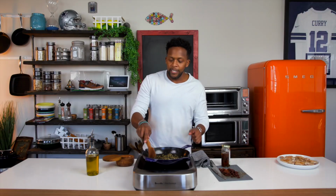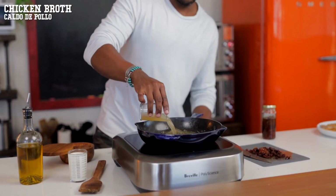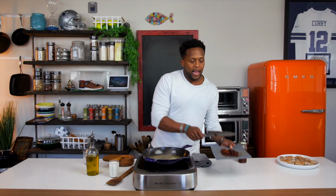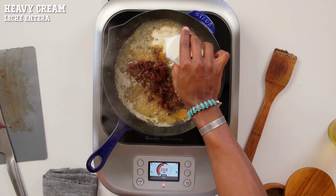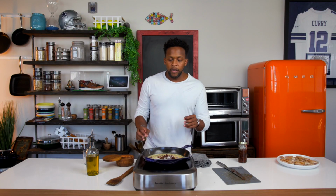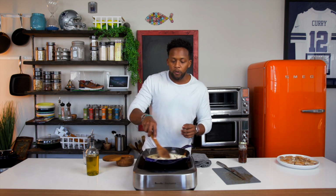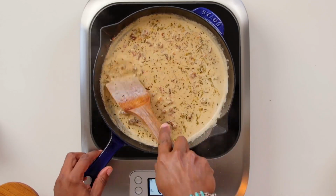Now we're gonna increase the heat just a little bit, bump it back up to medium-high heat. We're gonna pour in some chicken broth. Also add in our tomatoes and some heavy cream. And if you want to cut out the dairy here, or as much dairy as possible, then you can also use coconut cream.